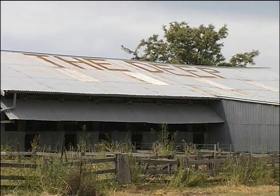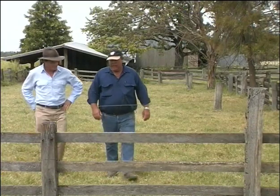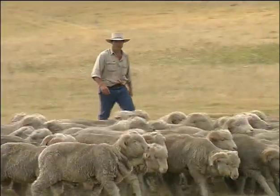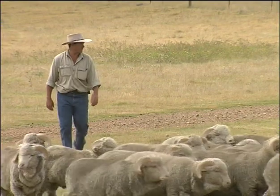From Tara in Queensland is Grant Borchardt, who has a mixed farming operation with merino sheep and grain. He also does contract farming around the area. His country is typical Australian open mixed farming country. At Walcha, in the high rainfall area of the New England in New South Wales, Tony Overton manages a large wool growing operation. He's focused on superfine wool production.